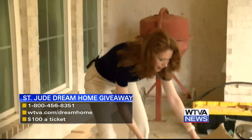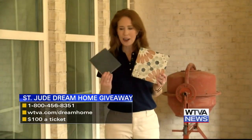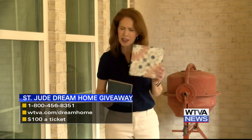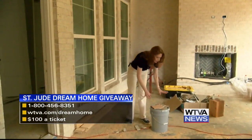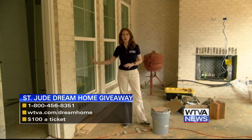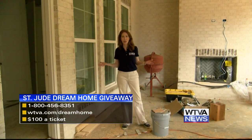Also found some other tile, probably my favorite tile I have found so far. This beautiful pattern and then this beautiful dark blue color. This was near the laundry room. So just a bit of a taste of what this home is going to look like. More than half a million dollars is what this home will be worth once it is finished. It's being built by Tucker Construction here in the Wellstone subdivision. Like I said, 4 bedrooms, 3 baths, and a big large bonus room.